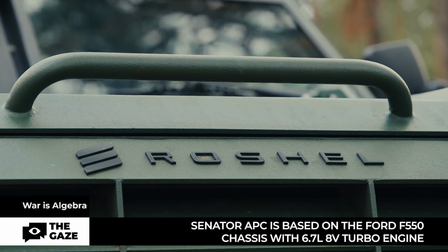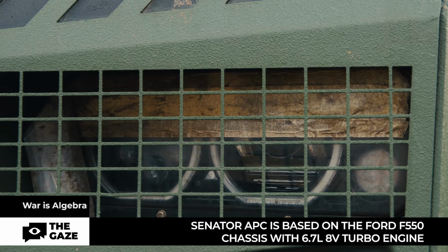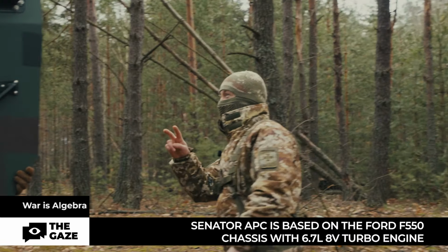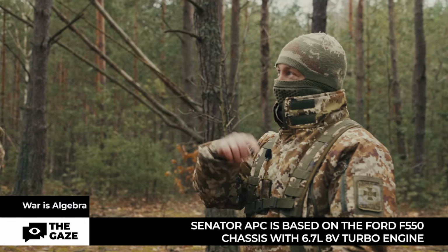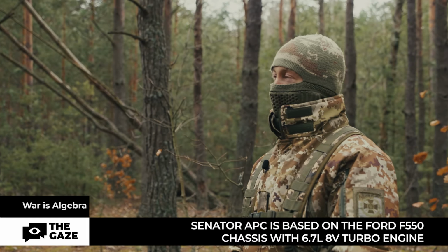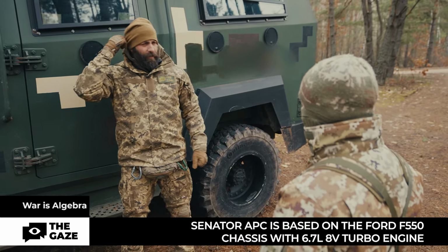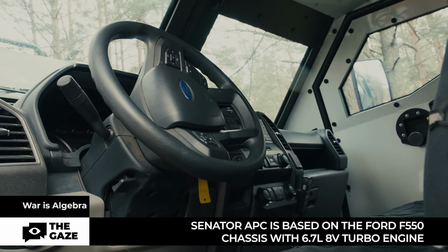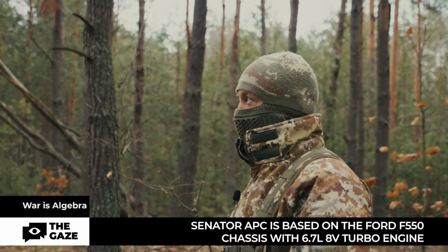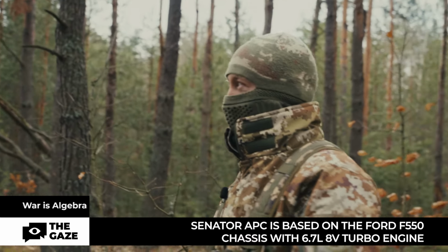The manufacturers also included 2 fuel tanks in case one of the tanks gets damaged during combat operations. By the way, it has 2 fuel tanks. That is, if one tank is punctured, it can drive further using the second one. How many liters does one tank hold? One is 50 liters, the other 150. That's 200 liters in total. The estimated range is approximately 500 kilometers.